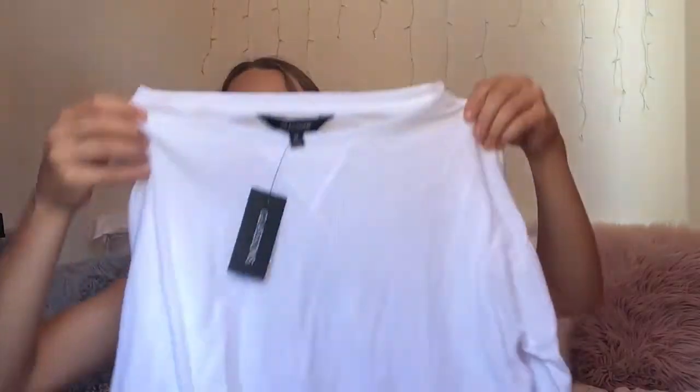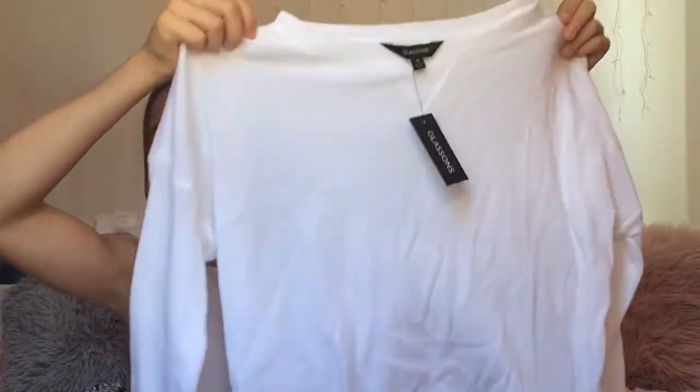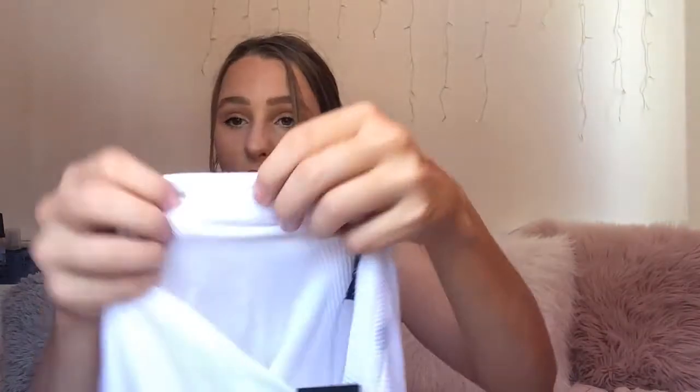Yeah, last thing I bought was this white shirt. It's got this waffle, I think it's called waffle material. But I honestly love it. I have been looking for one of these shirts for so long. I don't think you have any idea.